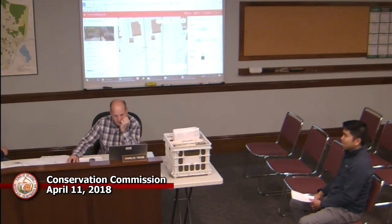So do you want to replace that tree or contribute to the tree policy? Replace it. I think it's a good idea. Was it one tree? I know the one out in front was over 100 feet. Are you removing...? It's probably two. I'll replace two.